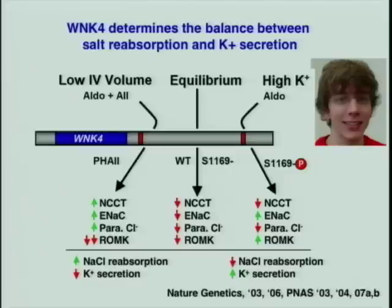WNK4 can be phosphorylated in its carboxy terminus by the kinase SGK, and this specific phosphorylation has a different effect from the mutations that cause PHA2, and these alleviate inhibition of the epithelial sodium channel, which provides the driving force which in conjunction with loss of inhibition of ROMK promotes K secretion. And so this suggests that there are three states for this protein, one that is a basal state, one that promotes salt reabsorption without K secretion, and then the converse.